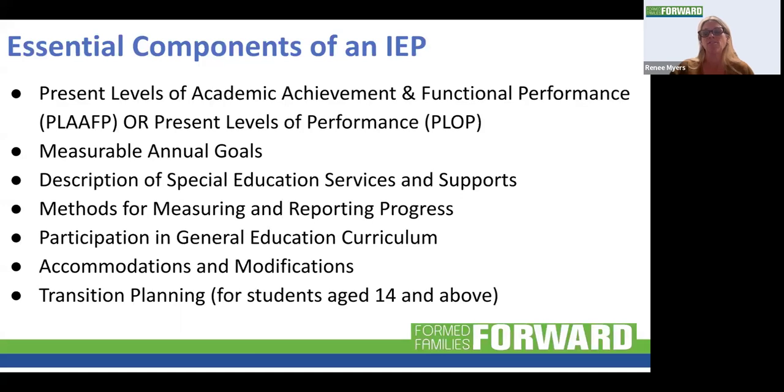The IEP should discuss the student's participation in the general education curriculum, including any areas where they will be educated alongside their peers and any necessary supports to facilitate inclusion. The IEP includes a statement of accommodations and modifications. These are adaptations to instruction and assessments that help the student access their curriculum and demonstrate their learning effectively.